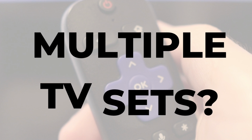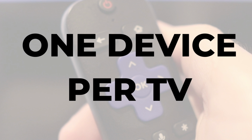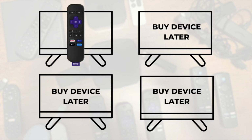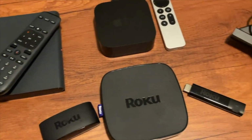And yeah, if you've got multiple TVs in your home, you're most likely gonna want a compatible device for each TV set. So my advice, start with one and make sure you like it, especially if this is your first time buying a Roku or you're switching from one brand of streaming device to another.